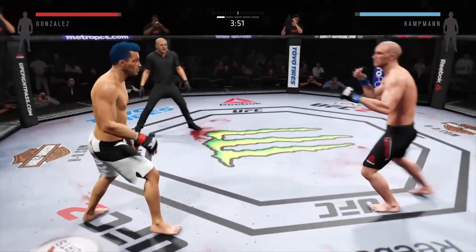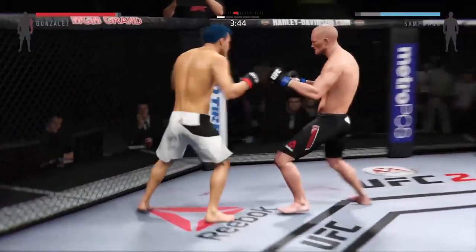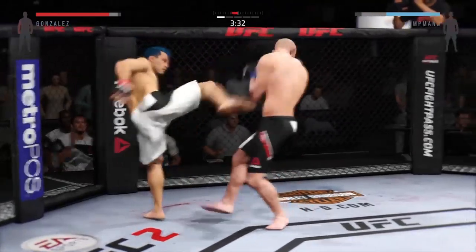Caught by that head kick. The huge head kick is blocked. Solid jab by Evil Way. And there's a takedown attempt. Wow!